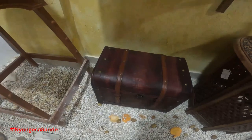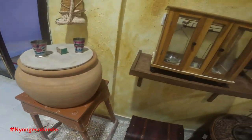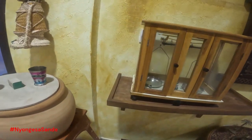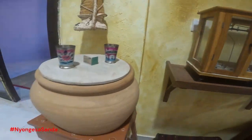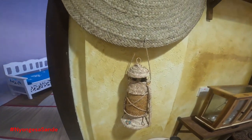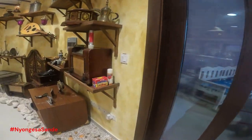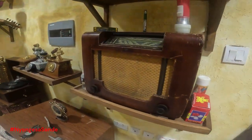An old vintage. Very nice, beautiful. Guys, you can come and purchase this kind of thing for your friends. You can just come and see for yourself. Here at the Doha port, this shop is at the end. Yeah, this is an old radio. An old radio.